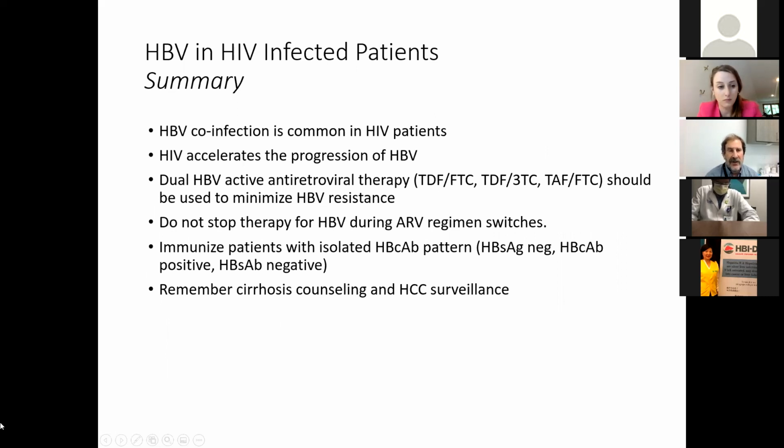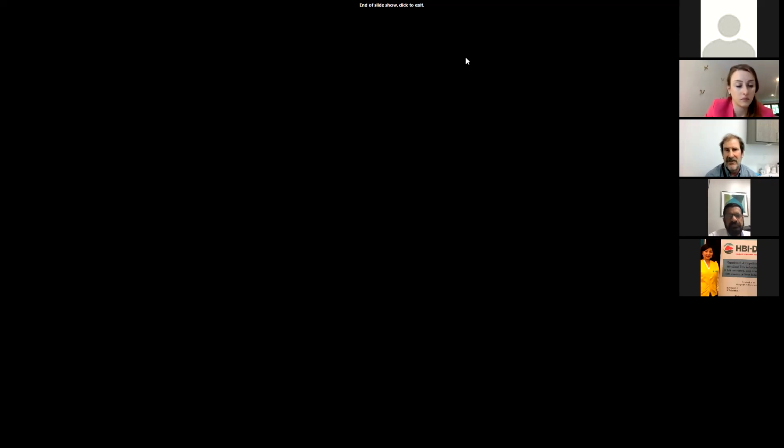So in summary, co-infection with hepatitis B occurs in people with HIV. HIV accelerates the progression of hepatitis B virus infection. Dual hepatitis B active antiretroviral therapy should be used to minimize resistance. Try to avoid stopping therapy for hepatitis B when you're changing HIV therapy. This is controversial about immunizing patients with an isolated hepatitis B core, and many people would say this hepatitis B core is actually indicative more of active disease within the liver. And remember, in people who've developed cirrhosis, to not forget cirrhosis counseling and hepatitis C, HCC surveillance.